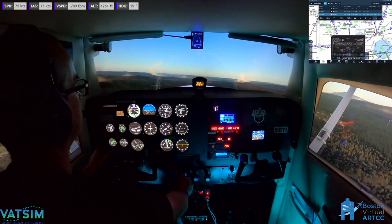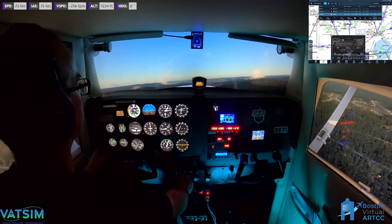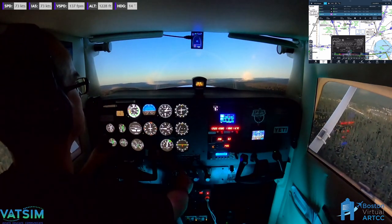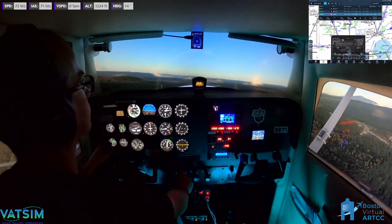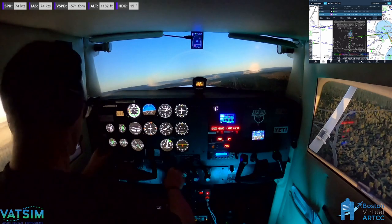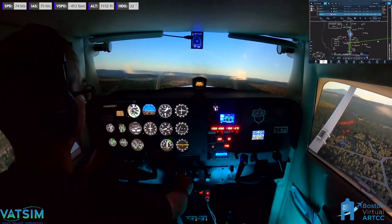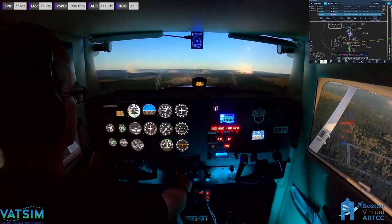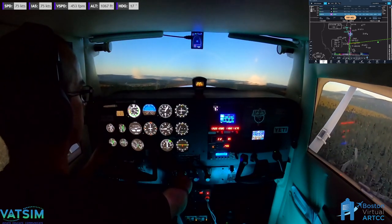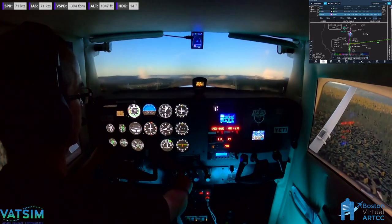A little bit right, a little bit low now. Let's go ahead and correct that. Let's just add some power. It's going to slow our descent rate some. There she is. There's the needles there. A little right. So what is it, about 2 degrees? About two degrees right. A little bit high there.